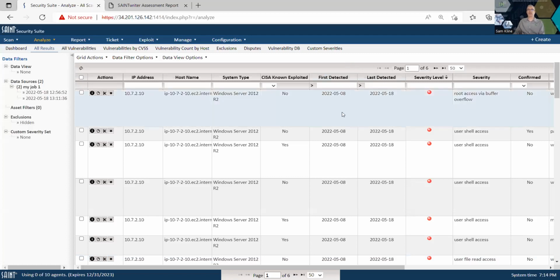So now we see two new columns, the first detected and the last detected in our analytics grid. And so we can see for each of these vulnerabilities, or for most of these vulnerabilities, they were first detected on May 8th, and then they were later detected on May 18th. So that gives us some good information there. We know that this vulnerability came up in more than one scan and has not yet been remediated.